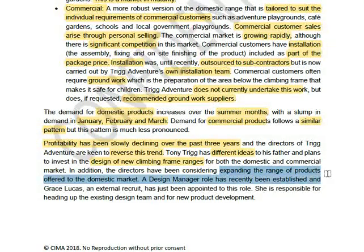In addition, the directors have been considering expanding the range of products offered to the domestic market. Once again, if our sales in the domestic market is reducing, we need to clearly understand whether the primary reason is lack of range of products. Right now, it may be possible that customers are happy with our range of products, but not so much with the quality, the durability of the products, or maybe they are not very attractive. So if reasons are such, then expanding the range of products will not solve the problem.